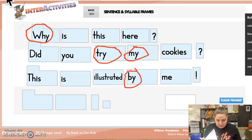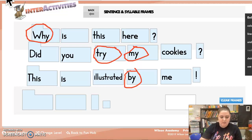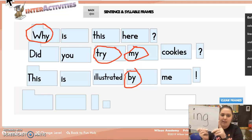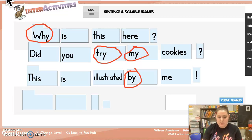All right, the first thing I want you to write is what makes the ang sound? Ang. Push pause, write it. Push play when you're ready to check. This is how I spell ang. A-N-G. Ang. All right, here's our next sound. Our next sound is ing. Write how to spell the sound ing. Push pause, then push play when you're ready to check. Ing, I-N-G, spells ing.